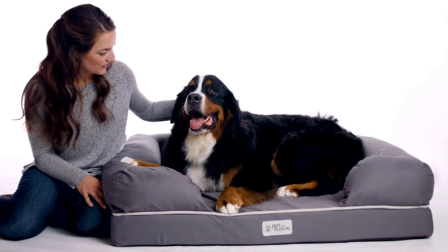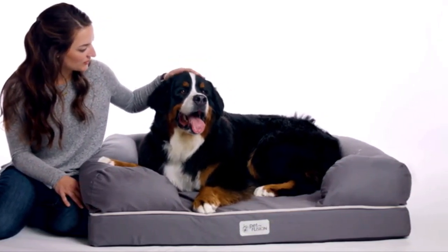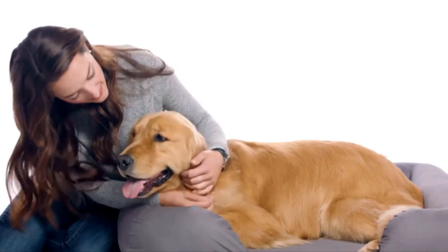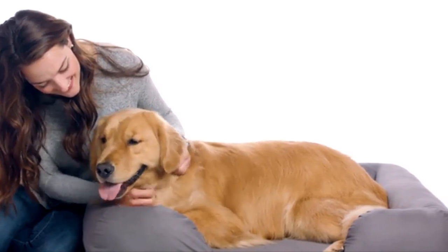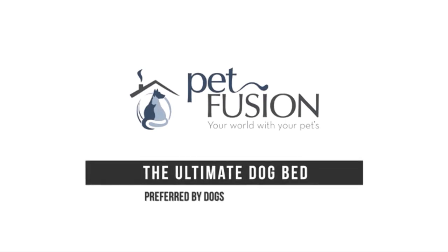Dedicated to modern designs in all our products, PetFusion's Ultimate Dog Bed will blend in seamlessly with your home decor. Pamper your dog today with PetFusion's Ultimate Dog Bed, a comfortable bed that is easy to clean, cushioned with memory foam to protect joints, and has an attractive range of covers to match any decor. With a range of options, it fits dogs of all sizes. Improve the everyday comfort for your dog with the Ultimate Dog Bed, because they're worth it.